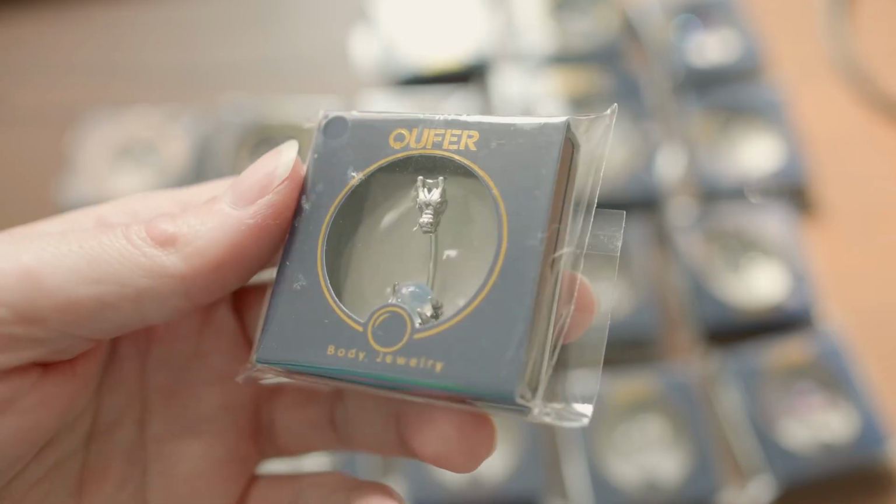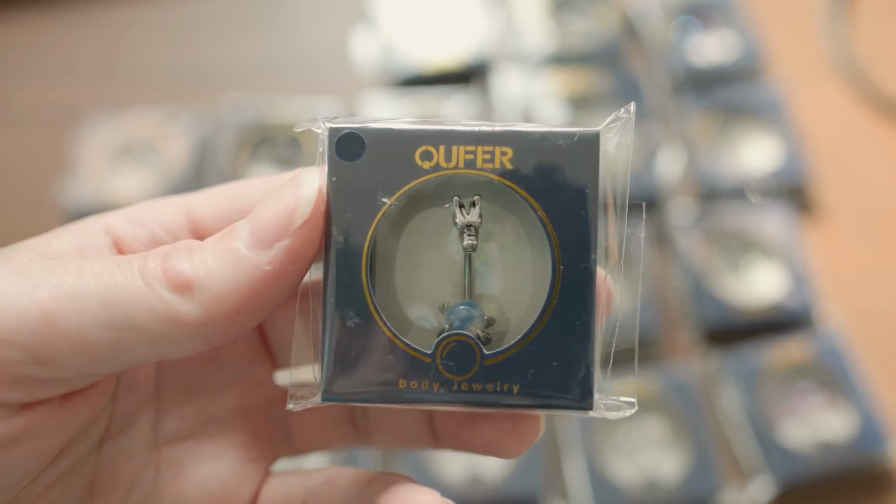On the other side, I've always had quite a large vertical piercing up here. Because there's a dragon's head on this side, I might put a dragon's head on that side too, so it matches. So maybe we could do both dragon heads, one on each side. Let me get this one in now. I really love the dragon head motion.